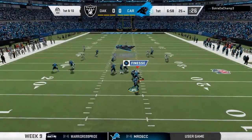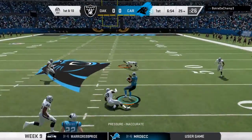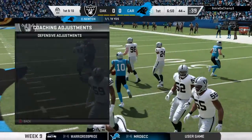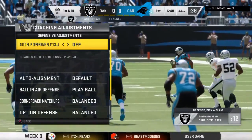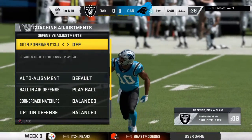Now a play fake here on first down. This one complete to Curtis Samuel, and they'll get it up just short of the 45 at the 44. 19 yards right off the bat, and a quick first down. First and 10 at the 44-yard line.